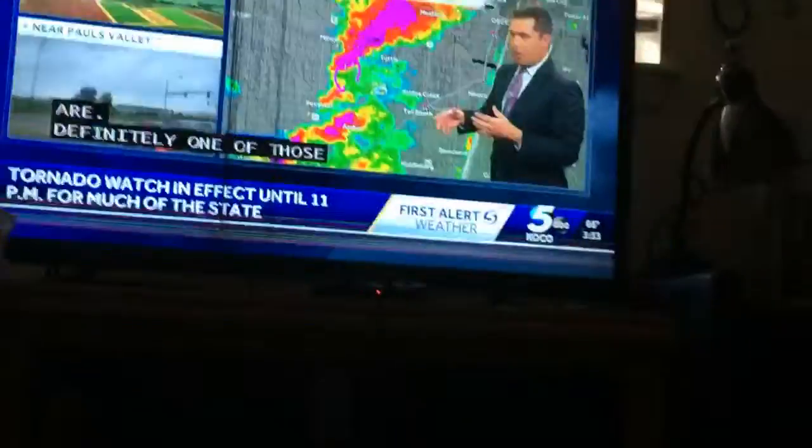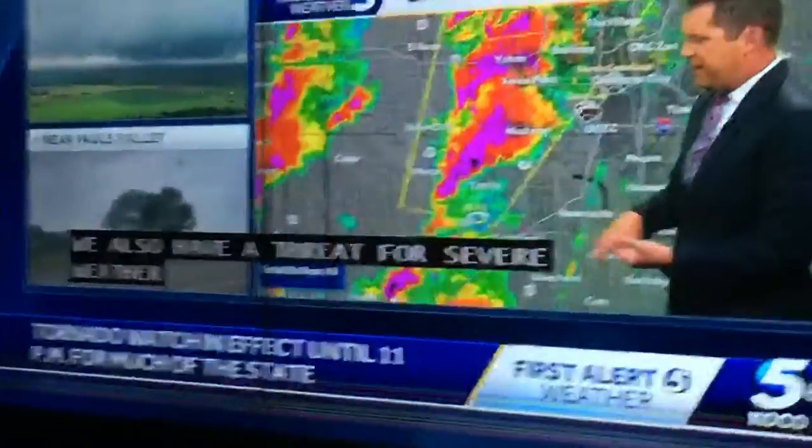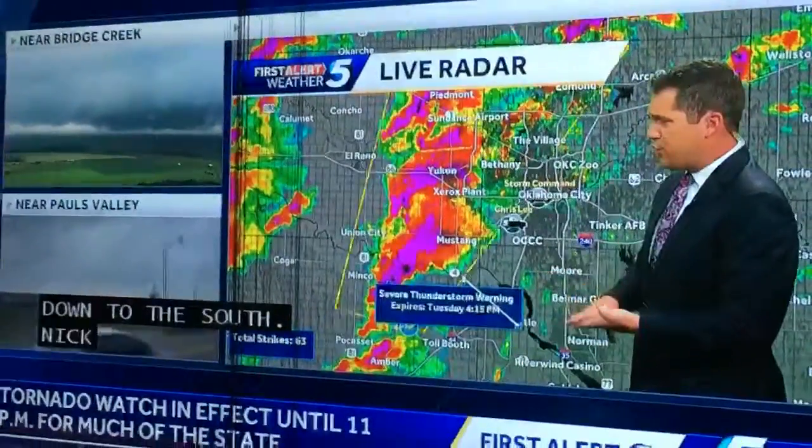If you stepped outside in Norman today, you can definitely tell, hey, it's very warm. If you're up in Edmond, you're saying it's kind of cold right now. But that warmer air is lifting up to the north, and so is that risk for severe weather. So as you can see here, Sky 5 is bringing you a bird's eye view. We also have that threat for severe weather that extends all the way down to the south here. We have Nick Smith, Sky 5, Stephen Jones, Chris, field meteorologist Michael Armstrong, and also Shane Helton.